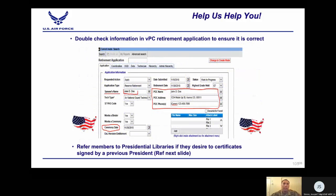So this is an example of a retirement application that we see in the MyPers console. Everything that we go off of for your retirement package is going to be taken straight out of the retirement application. For the most part, we are not hand jamming anything. We are just copying and pasting.